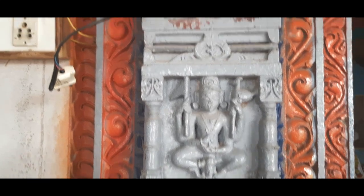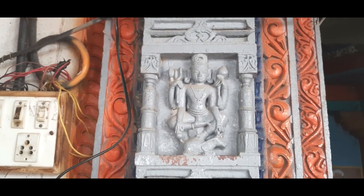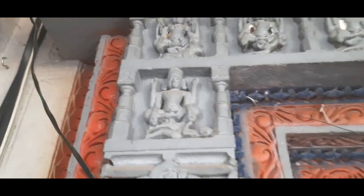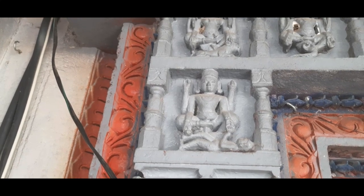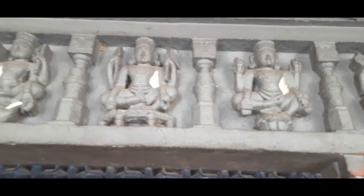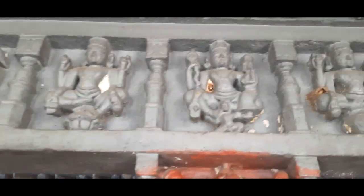We could identify them by their mounts. Here is the sculpture of Lord Sadashiv, whose mount is Nandi. Then this carving is Goddess Chamunda, whose mount is corpse. Above that, there is a carving of Goddess Durga, whose mount is lion. Aside, there is a carving of Goddess Nageshwari, whose mount is snake. And here at the top, we get to see many carvings of God Vishnu, God Brahma, and God Mahesh.